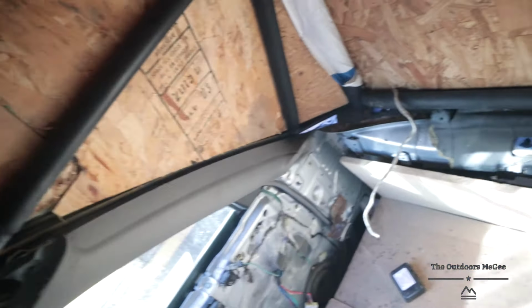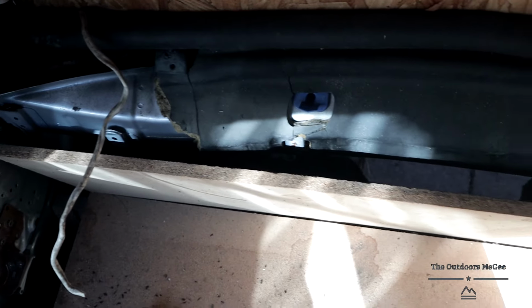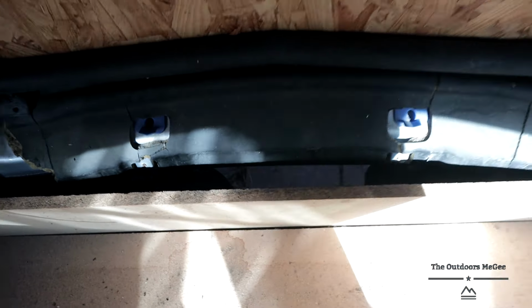Not too shabby. And all this has been, like I said, leftover material, free material to build this thing. Because, I mean, we're not going to dump a bunch of money into this nonsense. But we did not get the front half completely done yet under here. This area that goes to the firewall into the engine bay, we still got to figure something out there. But overall, not too shabby, I suppose.